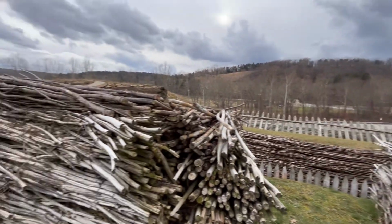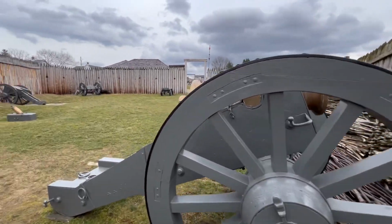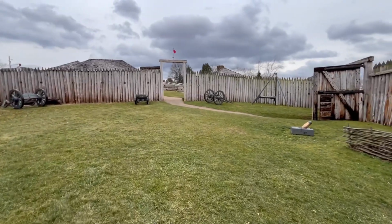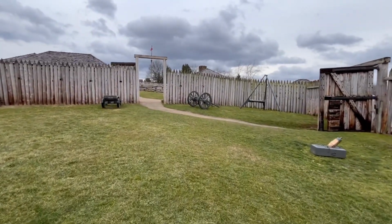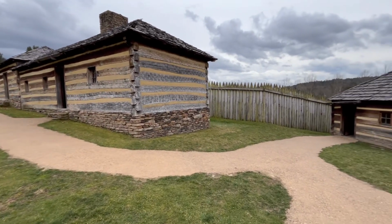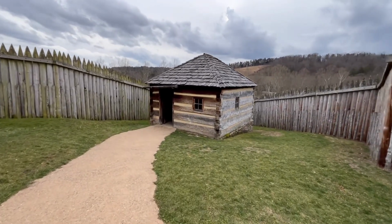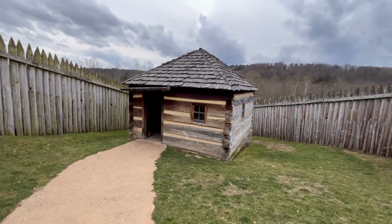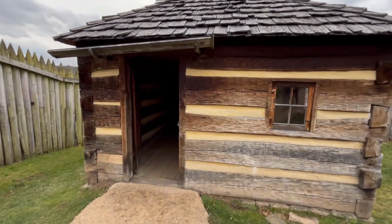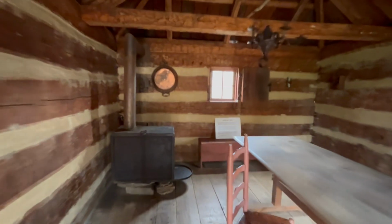So, we will continue our travels through the fort. Yeah, and then you have a cabin over there. All right, we're in the inner compound. So here we have the officers' mess.